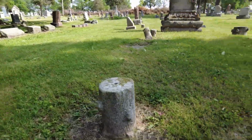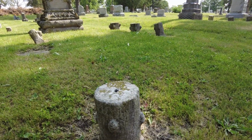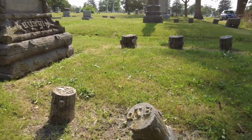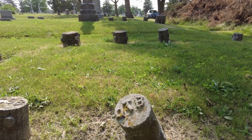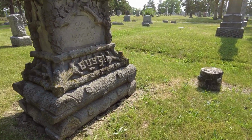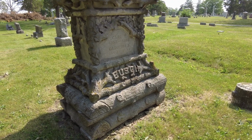Here's one more. This one does not appear to be labeled. I can't tell a name on there. And then there's some other much smaller ones. This says CTB. That one's kind of knocked out of the ground a little bit, and CSB. But take a look at this. That is one beautiful monument.